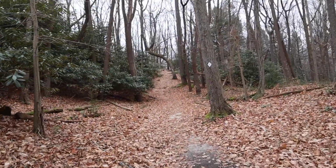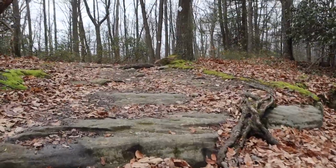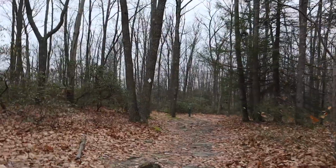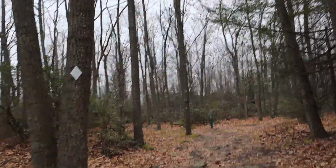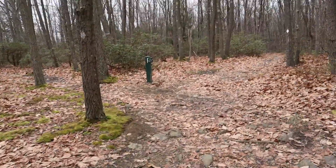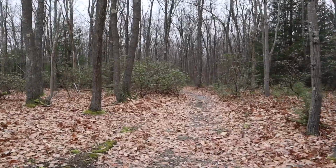Looks like we're coming up to some uphill up here. Ooh, I'm gonna slip right there. That rock was wet. I'm always almost falling on these trails. These trails are harder than it looks, man. Especially with all these rocks that stick out of the ground with leaves and stuff on top of it. Definitely makes the job harder walking on it. Over here, still following the white markings, the Ridge Hiking Trail.